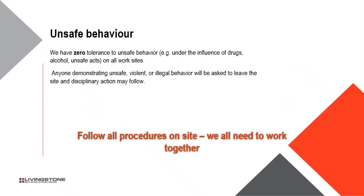Unsafe behavior. We have a zero tolerance to unsafe behavior, e.g. under the influence of drugs, alcohol, unsafe acts, on all work sites. Anyone demonstrating unsafe, violent, or illegal behavior will be asked to leave the site and disciplinary action may follow. Please follow all our procedures on site. We all need to work together to keep everybody safe.